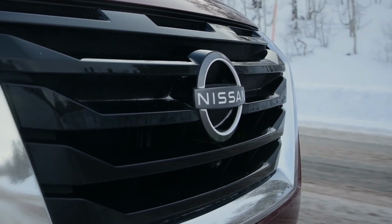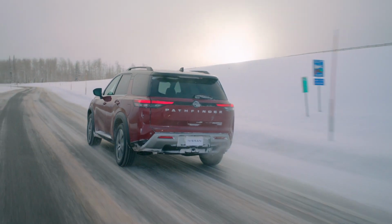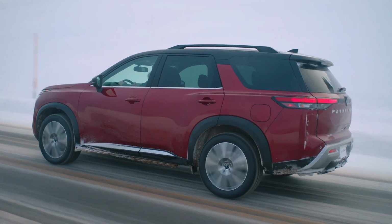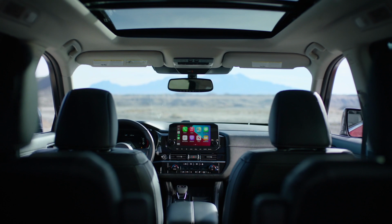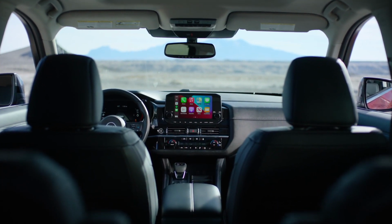Standard across the board is Nissan Safety Shield 360, and the Nissan Pathfinder will be the first vehicle in Nissan Canada's lineup to come standard with Pro Pilot Assist. Now, the Pro Pilot Assist with navigation is not standard. That comes on the higher trim levels. Of course, up in the Great White North, we always welcome heat, so all Canadian vehicles will come standard with heated leather steering wheel, front seats, heated washer nozzles, and mirrors.